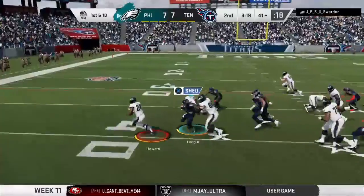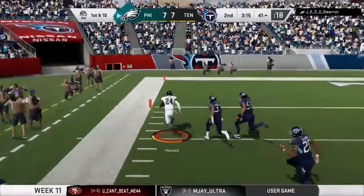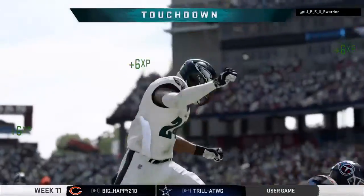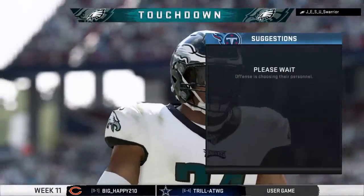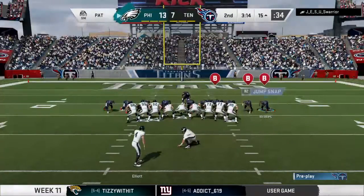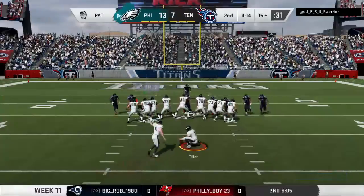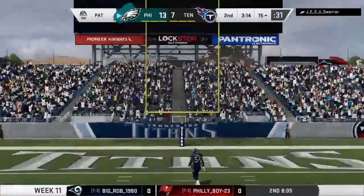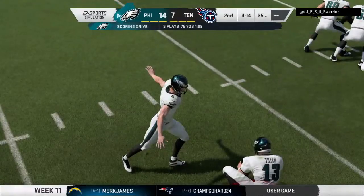On first down, it's Howard. He's got the first down here inside the 30. And he'll take it into the end zone for an Eagles touchdown. Jordan Howard, his 10th touchdown of the season, 2nd of the game. And the Eagles have taken the lead. Elliott good on the extra point, and that makes the score 14-7.